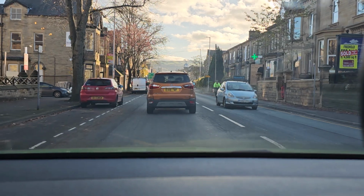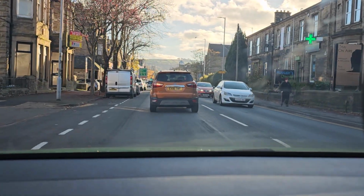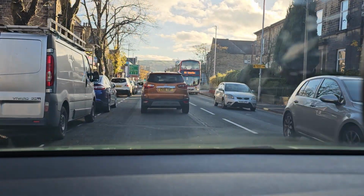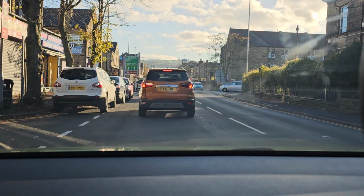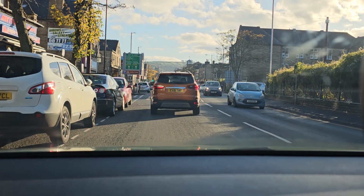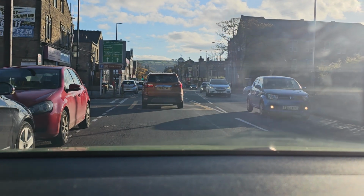Okay guys, we're heading towards Oakwood roundabout, towards West Lane. So from town center, you're going to go Oakwood Road, second exit. Now there is a diagram on top, it says Halifax. There's two lanes going Halifax. Normally we drive in the left lane, but this time I want you to stay in the right lane, because the left lane has a lot of parked cars.